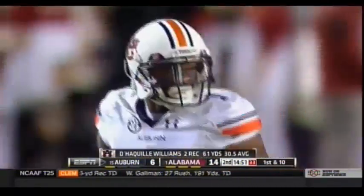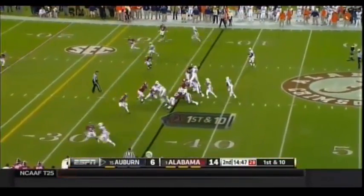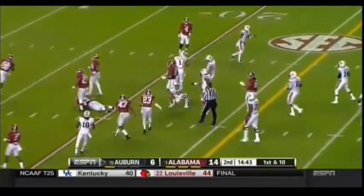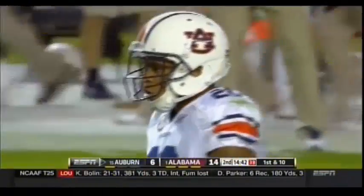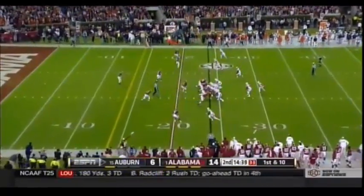Yeah, Auburn had 3 receivers set to the right, and Duke Williams is in the slot. He found an open area against that zone. This time handoff to Grant. Corey gets spun around as he penetrates the Alabama 25, gets to the 23. The former Crimson Tiger last year averaged 9.8 yards per carry.